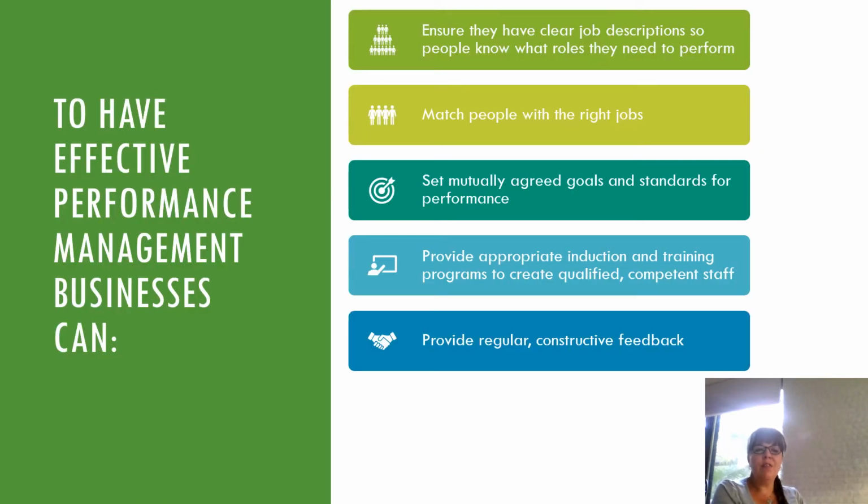Okay, to have effective performance management, businesses can ensure that they have clear job descriptions so people know what roles they need to perform, match the right people with the right jobs, and set mutually agreed goals and standards for performance. Again, that's that idea of being collaborative. Provide appropriate induction and training programs to create qualified, competent staff, and provide regular and constructive feedback.